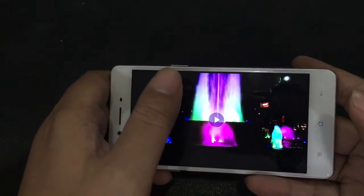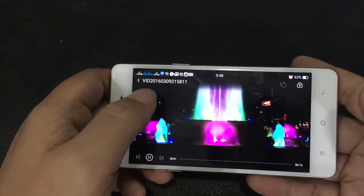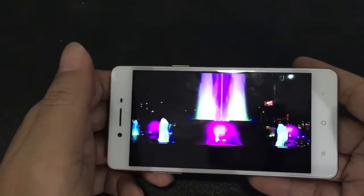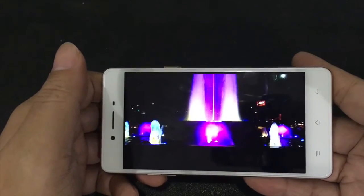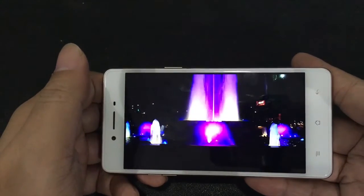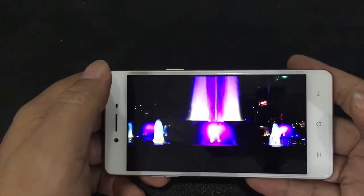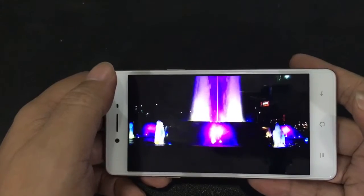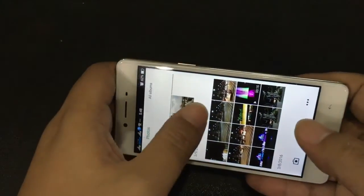This one? It's a video. Kumuha ako ng video eh. Let's play it. Well, parang tama lang for a mid-range smartphone. Pero ayun nga, madilim pa din. You know what? Tama ka, madilim. Kasi kinuhaan ko ito using the S7. Maliwanag yung S7 eh. Malaking difference yung dalawa.